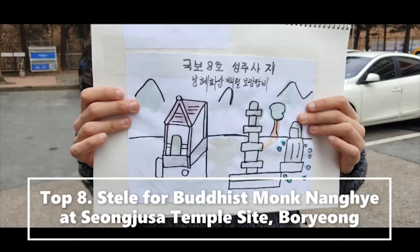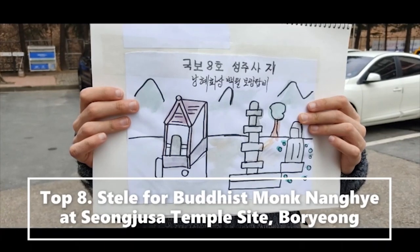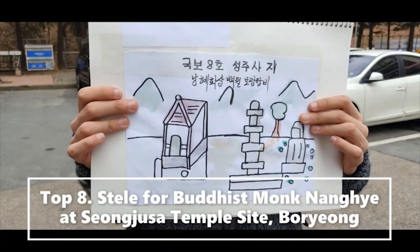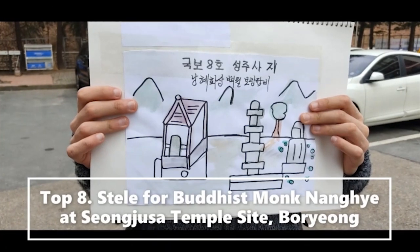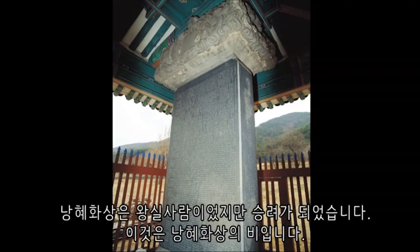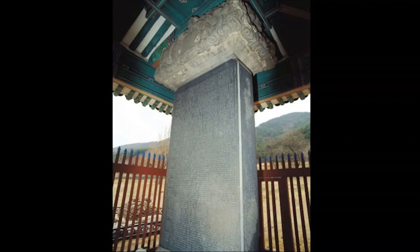Top 8 is the Stele for Buddhist monk Nanghae at the Seongju-sa temple site in Boryeong. It was built in Unified Silla. Nanghae Hwasang used to be a royal person and he turned to a monk. This is his stele.